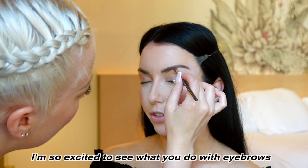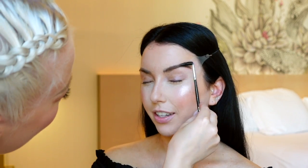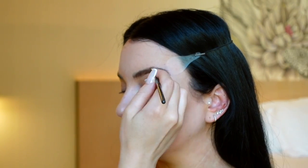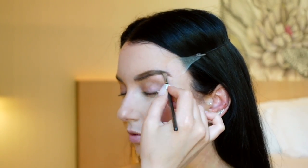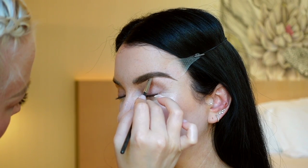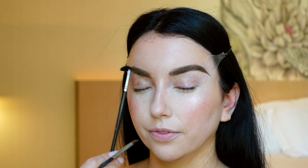I'm so excited to see what you do with eyebrows, because I'm so curious how people do it differently. So she's going in with Anastasia Beverly Hills Dip Brow and using a lighter shade than I normally use. I've noticed this is one thing most of the makeup artists have done, is use a pretty light shade compared to my hair, but it ends up looking really good. And every time I'm like, oh, I should do that.